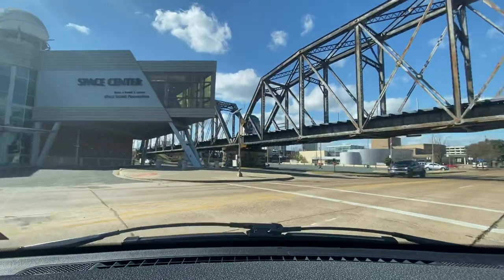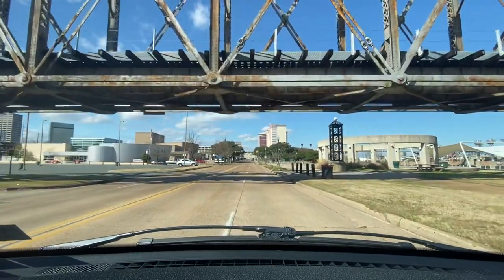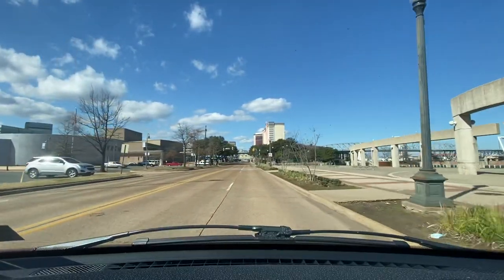That was funny though, right? I'm like, yo, y'all could have followed that whole walkway with the smart car. But then they would probably call the police on me. Excuse me, we have somebody operating a motor vehicle on a pedestrian walkway.